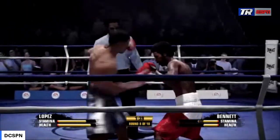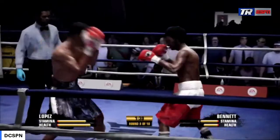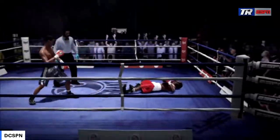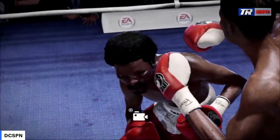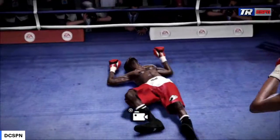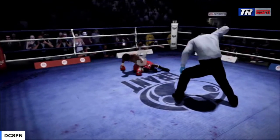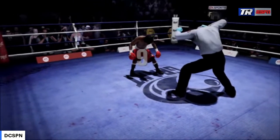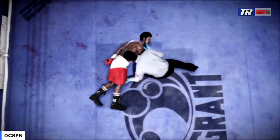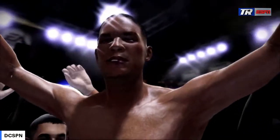Bennett's inability to get away from his opponent's right hand is costing him. He continues to pull straight back, and he's still in the path of the punch. Bang, it's away he goes. Oh, he goes down again. The question is, can he rise up and continue on? And it's over. This fight is over. Bennett's night has ended early here, unable to go the distance. He couldn't rise up and beat the count.